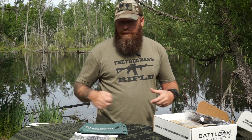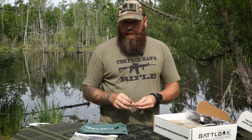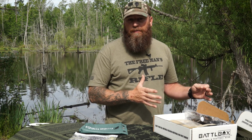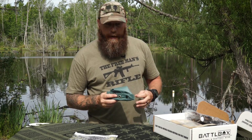You can use it to help gather leaves and stuff like that. You can use it as a pouch. You can tote around to put sticks in for building fires. There's tons of uses for ponchos, much like tarps and things such as that. So be sure to keep that in mind as you put this in your pack.